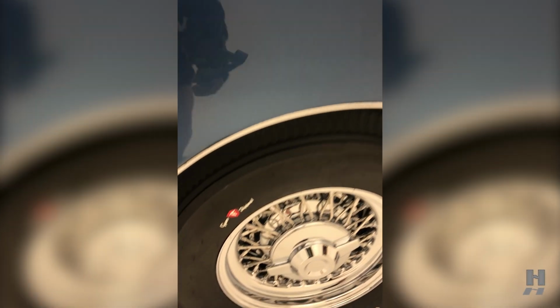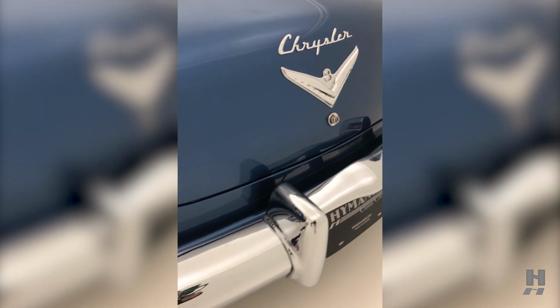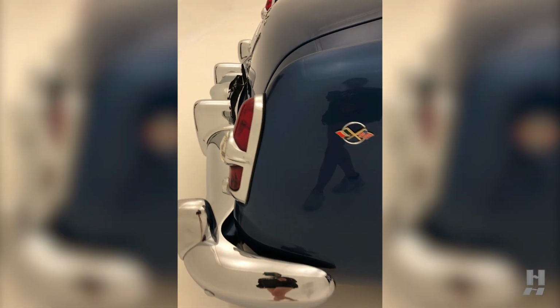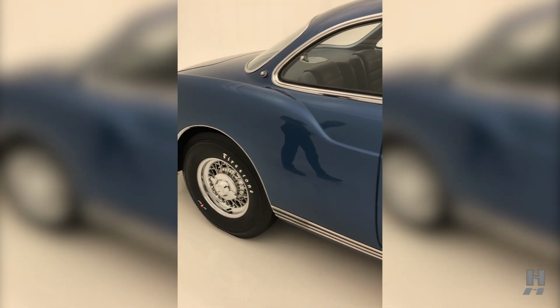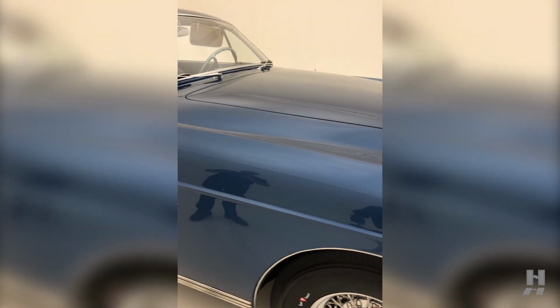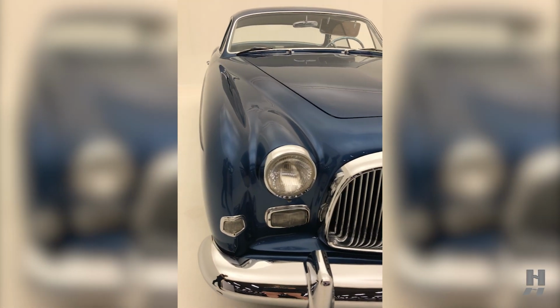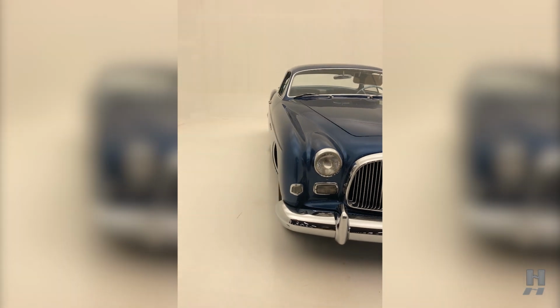Wire wheels. But the overall look of the car is not that of Chrysler. It is unique, it is sexy, it is beautiful. Power is by a Chrysler 331 cubic inch Hemi with an automatic transmission. It's a big car. It's a real big car, but it drives like a sports car.